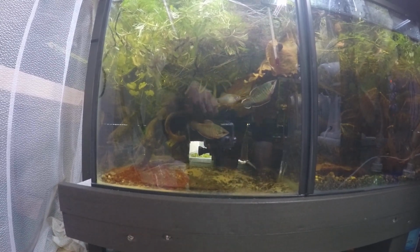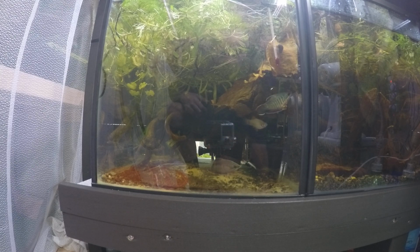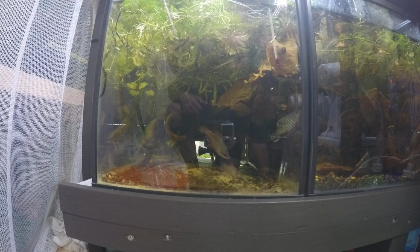Guys, got a bit of a special treat. Believe it or not, I managed to find two pairs of samurai gouramis. I have never ever seen them in store, so I snapped them up. Pretty good price too. So there's a male and female, I hope, on each side. They seem to be doing quite well.